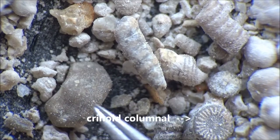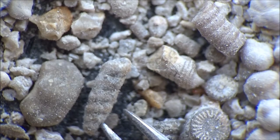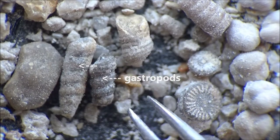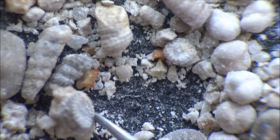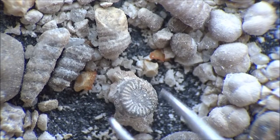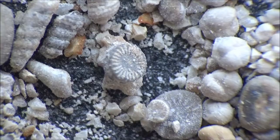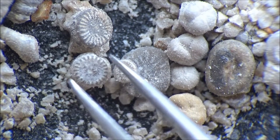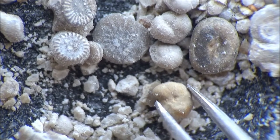Crinoid columnals are quite common in the sample, as sea lilies were the dominating feature of the marine environment of the Carboniferous period. We also have plenty of gastropods in the sample. The elongated ones look like turritella. Tiny silica crystals very often fill the cavities inside the shells. When the original material is eroded away, casts of silica are often left for us to explore and find out what happened to the remnants of the ancient organisms. Nature leaves such puzzles for us in every scoop of gravel.